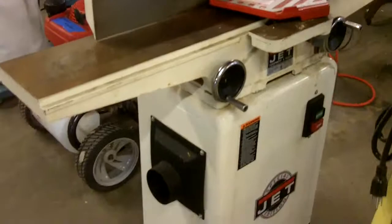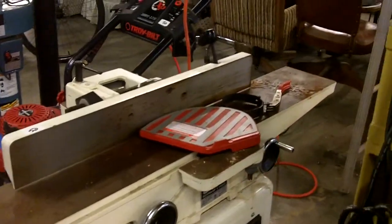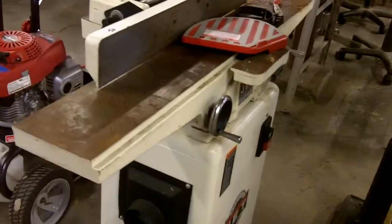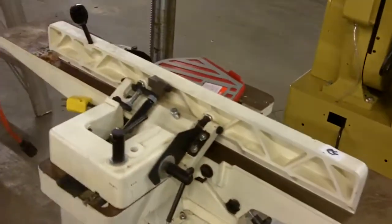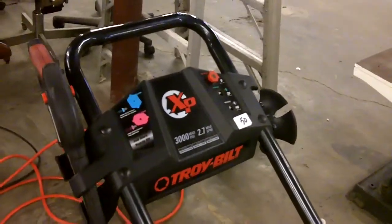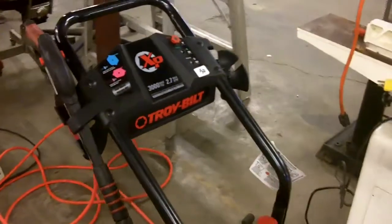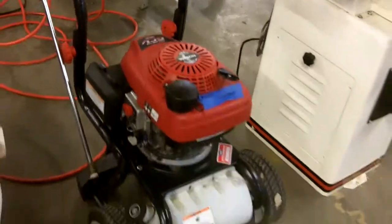And I believe that this is a planer, but I could be wrong. I like to act like I know what I'm talking about when it comes to tools, but for everything I know, there's two things I don't know, so I'm sure if I'm wrong, one of you will tell me, that's a joiner, not a planer. Something like that. Really nice power washer.